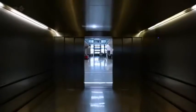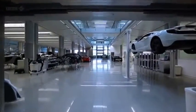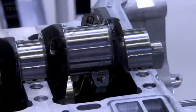I've never really embraced coming second. I've always considered coming second as being the first of the losers. Formula One technology means the company builds some of the fastest and most sophisticated cars in the world. But mass producing this car is going to be a whole new ball game.